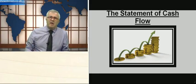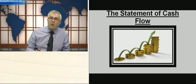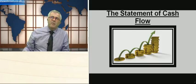It can easily be picked up monthly also, because if you do monthly cash flows, that's a little easier, because there's not so many transactions involved, as opposed to a yearly cash flow where there are many transactions that you have to go through in the general journal.